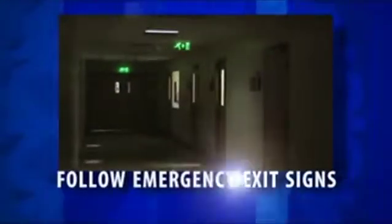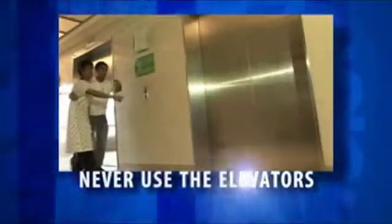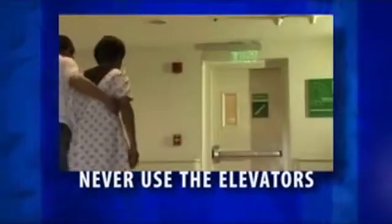Emergency exit signs located on every floor of the building can also be followed. These will show you the way to the stairwell or to a door leading out of the building. Never use the elevators. Use only the stairs.